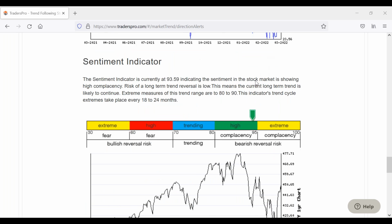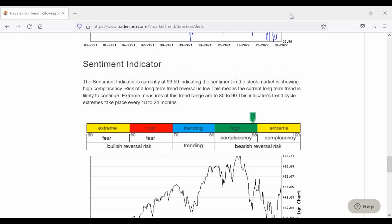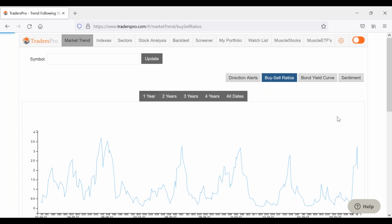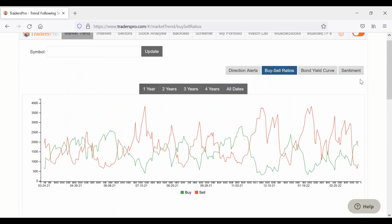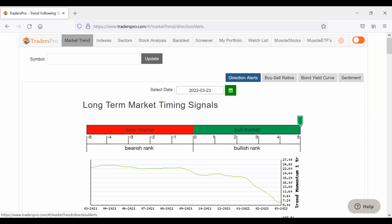All right, so the sentiment indicator is still high, not in the extreme area yet. None of these are extreme yet, so that tells you that if we do continue to rally, we should continue to run for a little while. The buy-sell ratios, again, they're wide but not extremely wide. This sentiment indicator is getting a little bit closer to that overbought area, but still not quite there yet. Again, none of this is really showing us that the market can't keep moving.